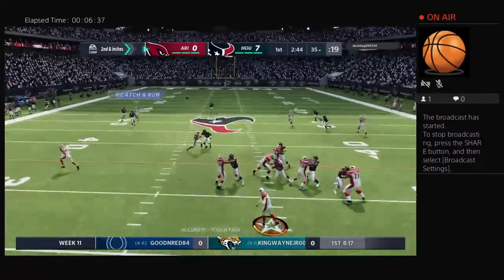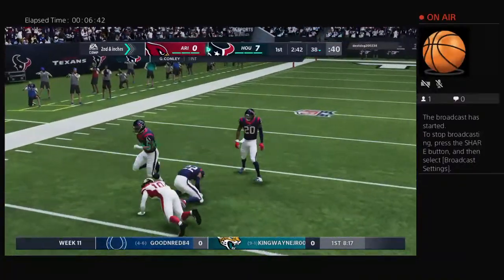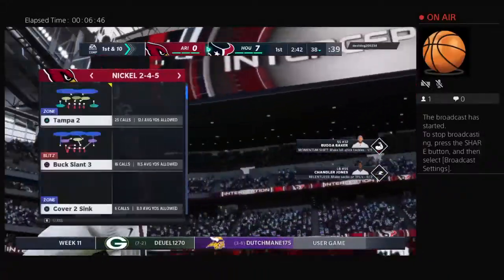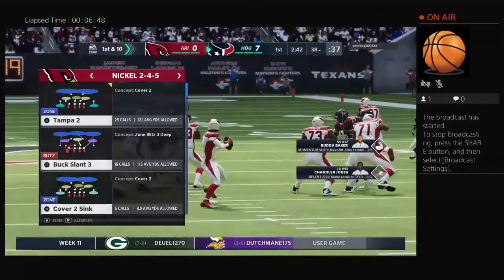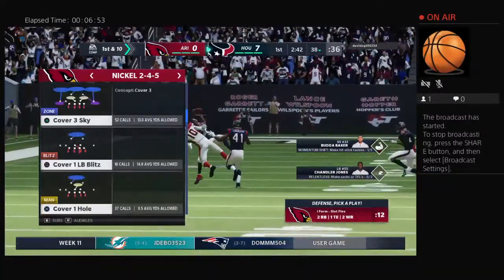On 2nd and very short, Murray into a double team, and it's intercepted. Picked up by Gary and Conley. What a start defensively. Your offense goes out, gets the touchdown, and then you get the interception. Just perfect. How about the discipline that they showed on defense?